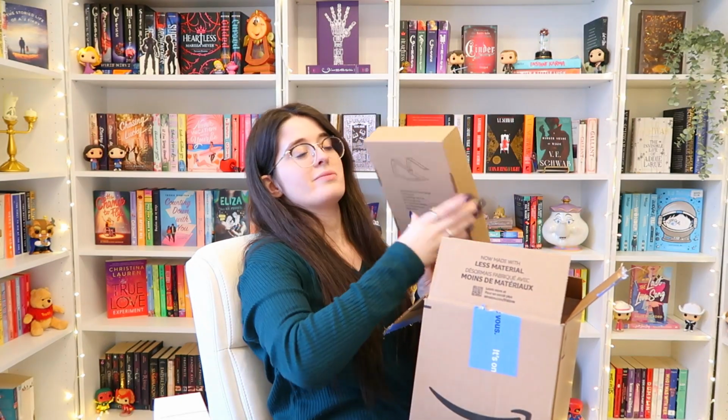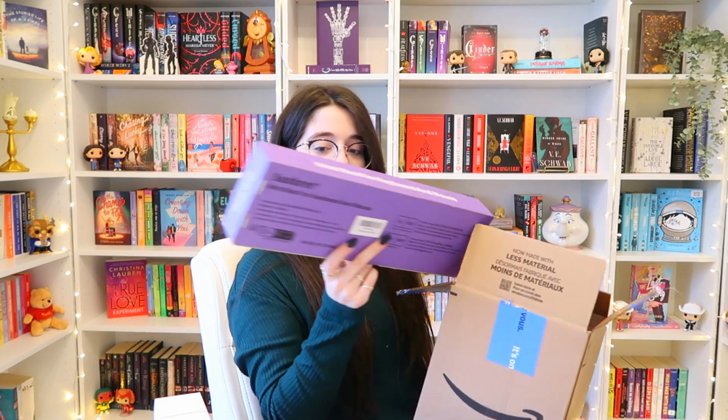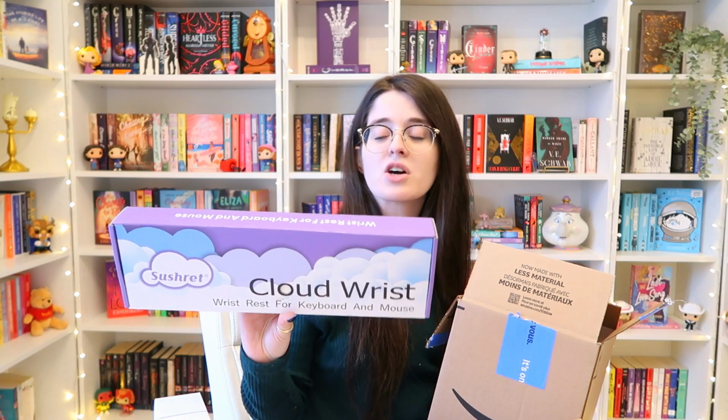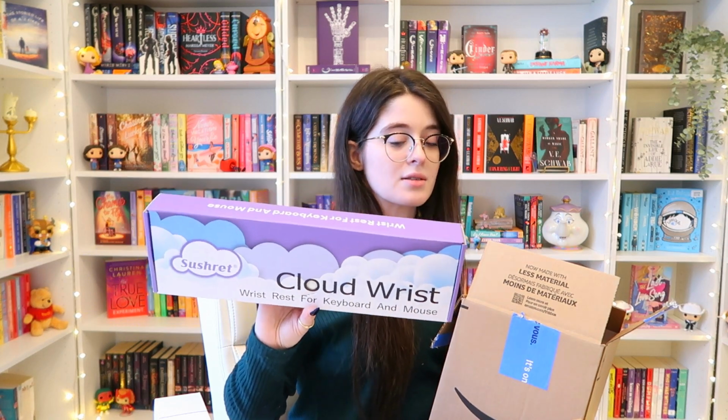And then I also got a laptop stand. This is to take care of my neck, to have the laptop more at eye level, so that I'm not craning my neck down all the time, because sometimes that really hurts. And then I got one of those cloud wrist rests that I believe are really big on TikTok, they're everywhere. I was mainly influenced to get this by V over at Sincerely V. She recently upgraded her entire desk space and she bought this, and I thought that's really cute. So I bought one myself. Thanks for influencing me, V.